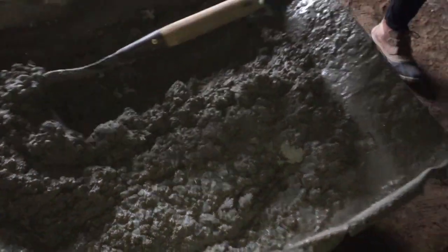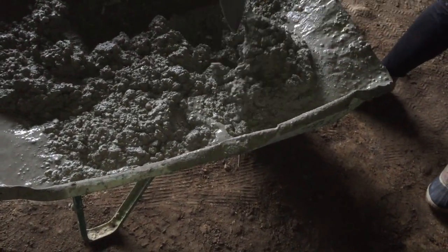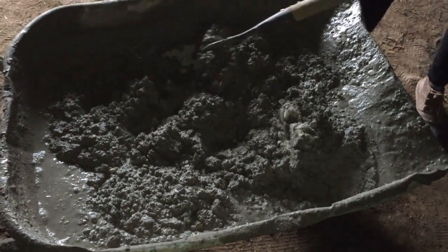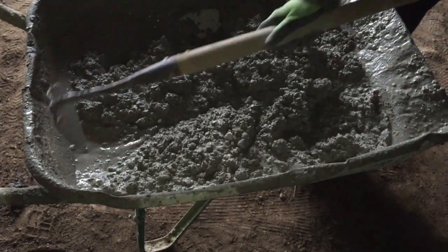Get a little dry spot over in here. Make sure you chop it all in there. There you go. The big dry spots will be a weak spot in the finished concrete. I see. Oh, that makes sense.